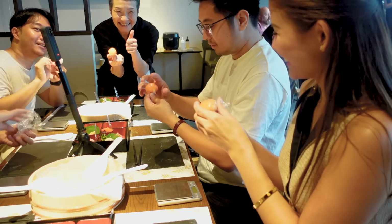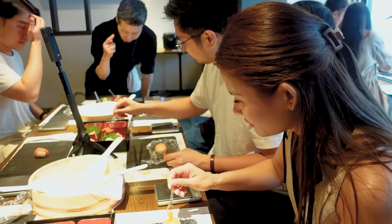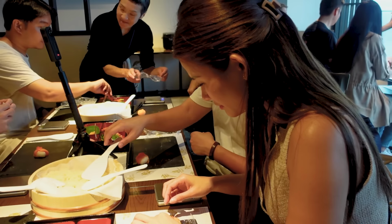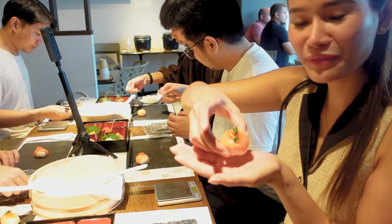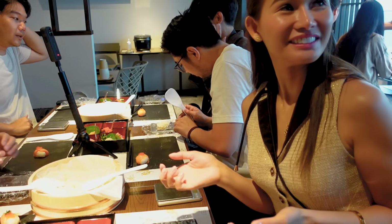Second one. And then we wrap it again. Nice! Okay. First! Oh, nice! And then we decorate. This is my first ever temari sushi. I'll make another one. Okay.